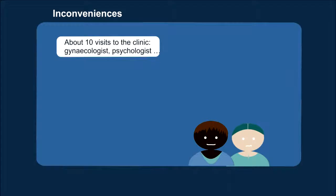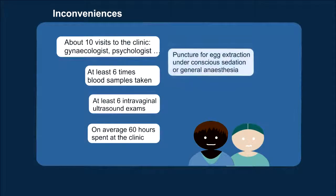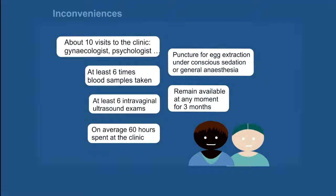The procedure of egg donation involves numerous inconveniences for the donor, and they include about 10 clinical visits to the gynecologist and psychologist, at least 6 blood samples, at least 6 intravaginal ultrasound exams. On average, 60 hours will be spent at the clinic. Puncture for egg extraction under conscious sedation or general anesthesia. And the donor has to remain available at any moment for a period of 2 or 3 months.